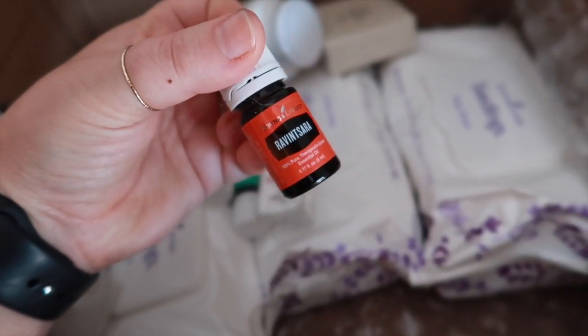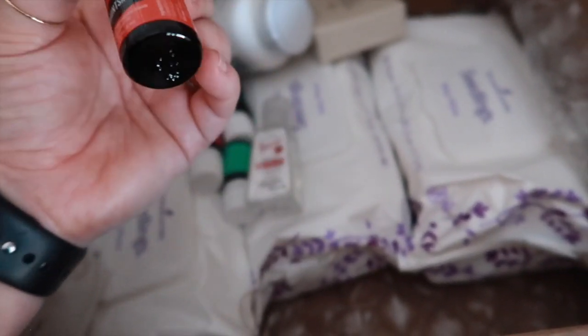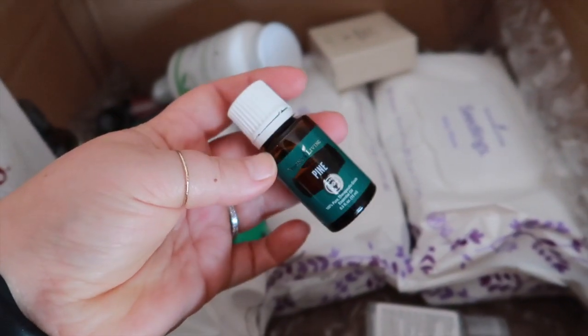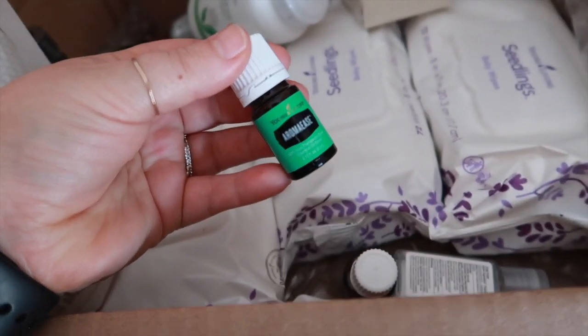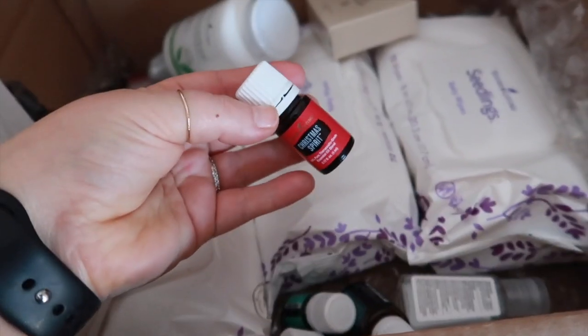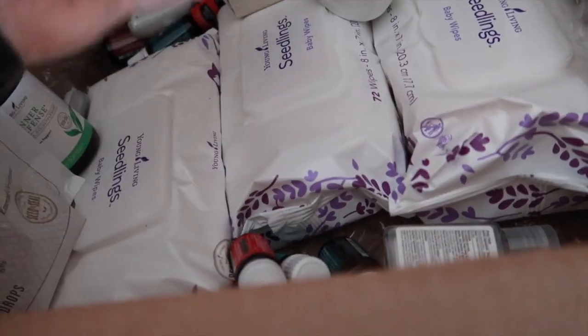I need to look more into this oil. I haven't tried this one yet. I think that one might have been free. And then let's see what else. I got pine because we're going into Christmas and I like to have those oils on hand. Aroma Ease oil, this one was free. Christmas Spirit, stocking up on that because it's my fave.